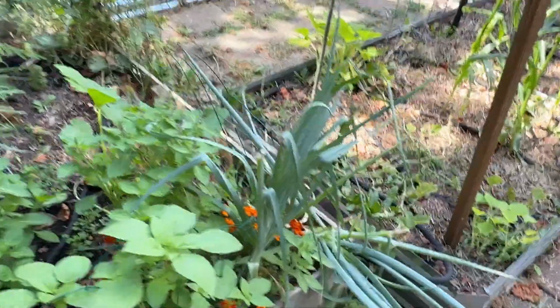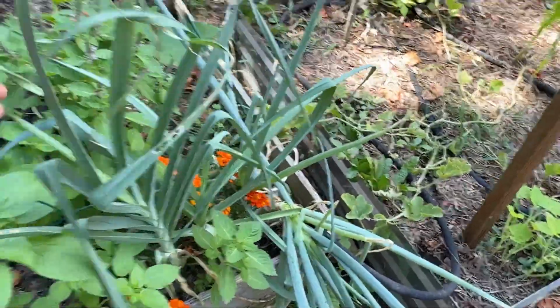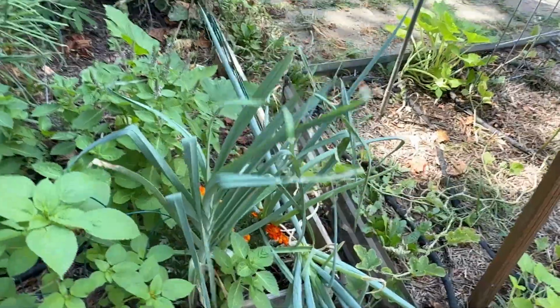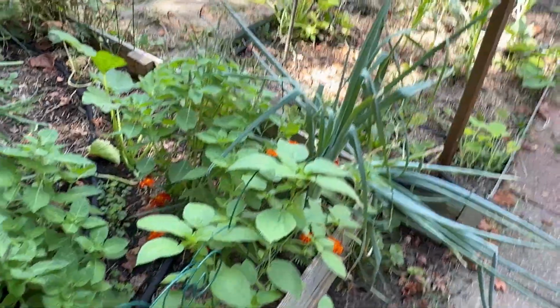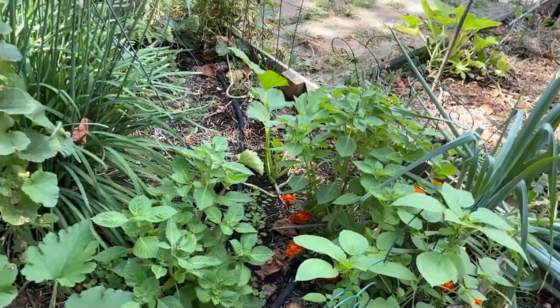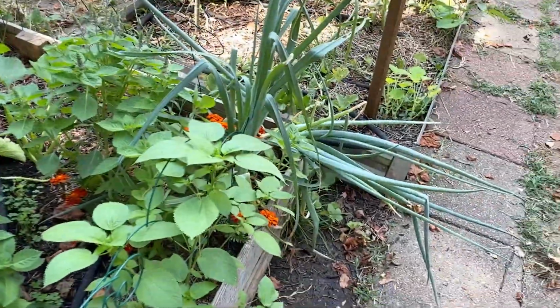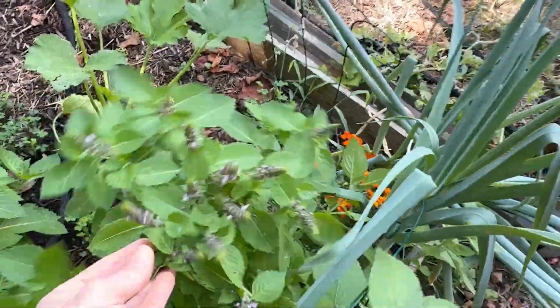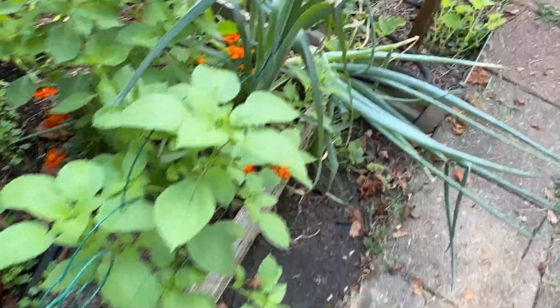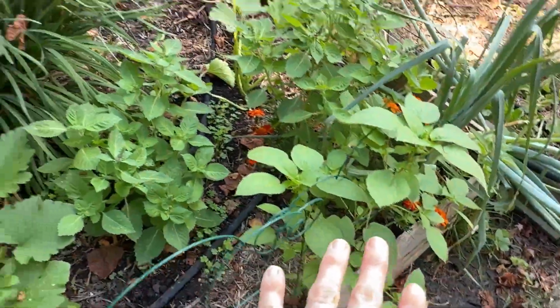And right now what we've got in it is green onions, some miscellaneous leeks. These are actually looking way better than the ones in the other bed space. I have also got a ton of volunteer basil, which honestly I just need to come in and pull out, but you can see this did not get planted intentionally. This is Genovese. I'm not really sure if this is also Genovese, but anyway, you can see it all over this bed.